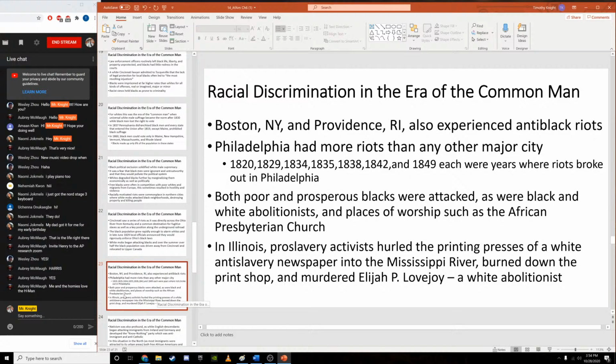So if you were a well-known abolitionist and had become a radical abolitionist like William Lloyd Garrison or another abolitionist by the name of Elijah P. Lovejoy, both of whom were white abolitionists who had been advocating for the immediate abolition of slavery, you too had a target on your head. And they targeted places of worship, such as the African Presbyterian Church in Philadelphia.